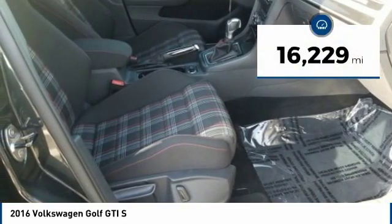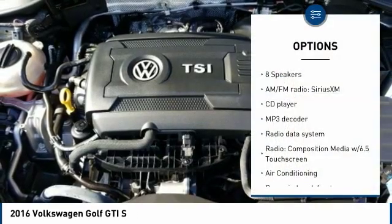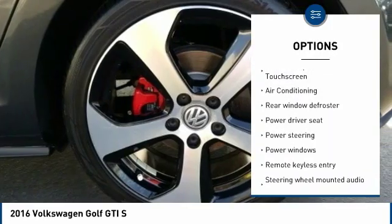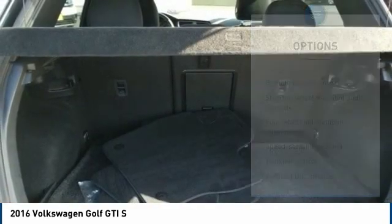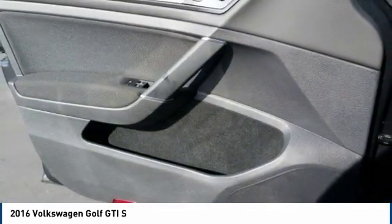This vehicle has less than 20,000 miles. Here are some of this vehicle's great options: power passenger seat, traction control, leather-wrapped steering wheel, dual airbags, air conditioning, power steering, 4-wheel disc brakes, 8 speakers, fog lights, compass. Come take a test drive today.